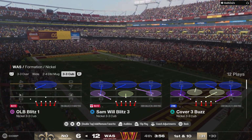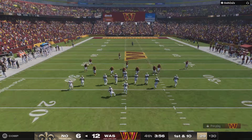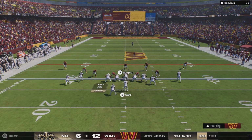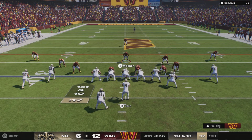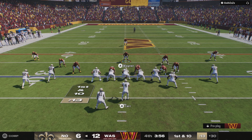So the key to this play is when you're going to play pass coverage and you're going to drop in depth, you have to understand if the quarterback drops the ball off short, you need to rally tackle. You need to limit the run after the catch. Don't let that receiver pick up the first down. That's exactly what this defense was able to do in this situation. Tackle him short of the chains, force the turnover on downs.